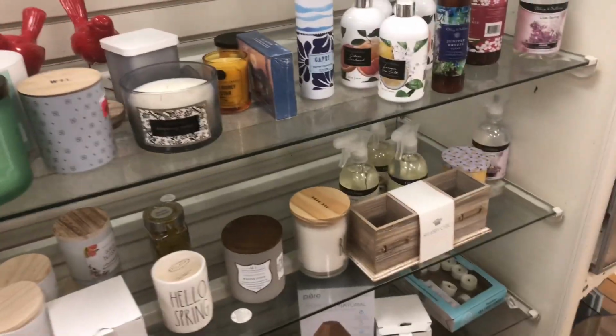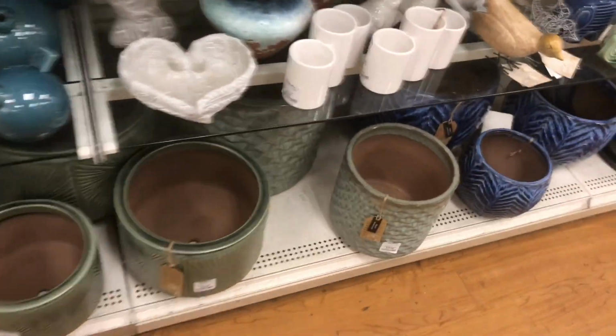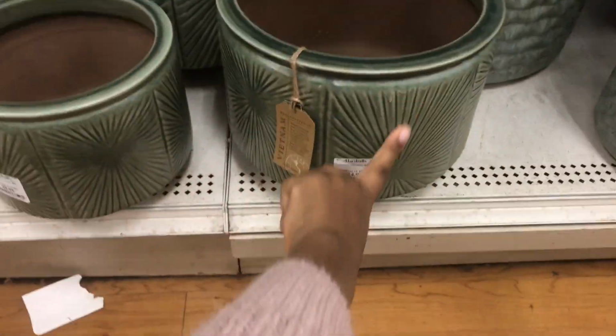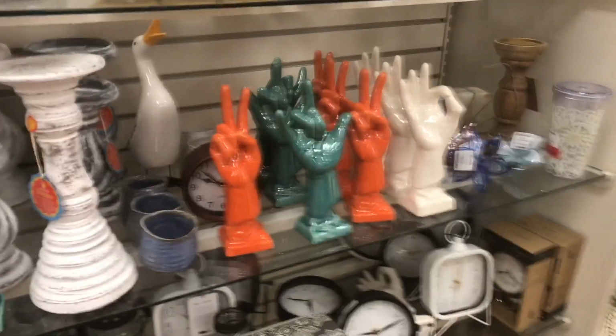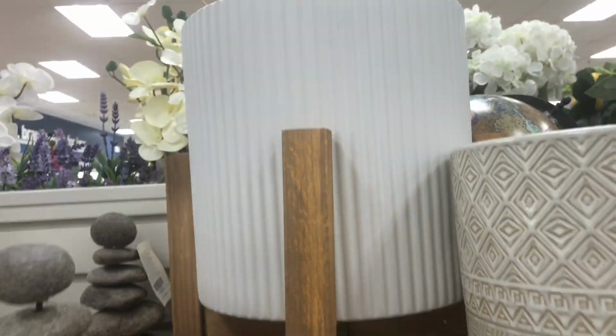And then they have these really cute planters. I really love this green. I've been really feeling the color green lately. Let's see. Got the little sign language. This is super pretty. $20. I love the white one too. That's pretty.